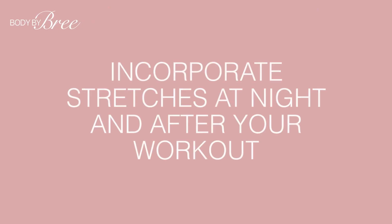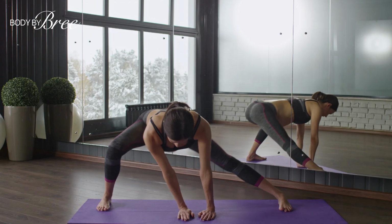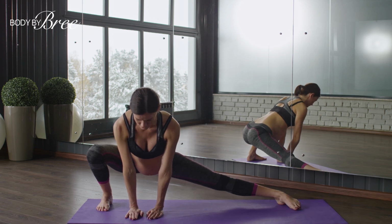Number 6 is incorporate stretches at night and after your workout. So usually lower back pain is associated with a really tight posterior chain. Like if I do a leg workout and I work out my glutes and my glutes are really tight, it's gonna pull on my lower back. So it's important to stretch your glutes and hamstrings and your hip flexor muscles.